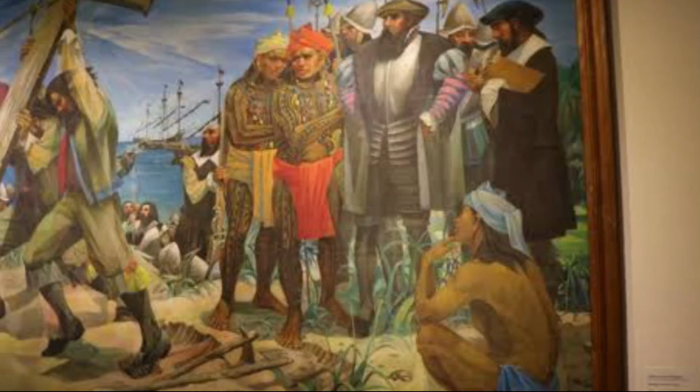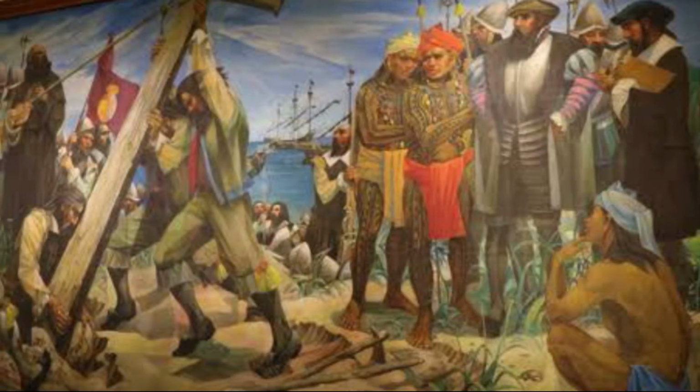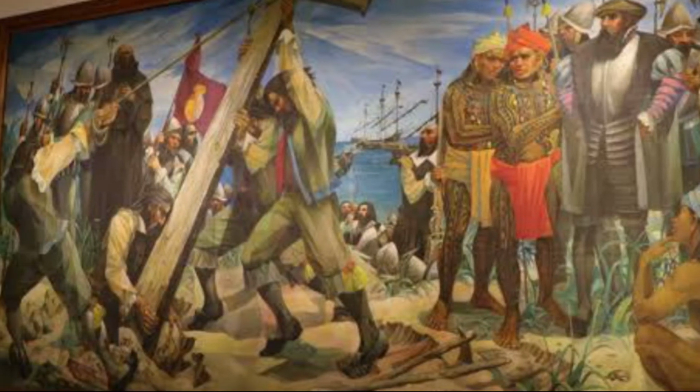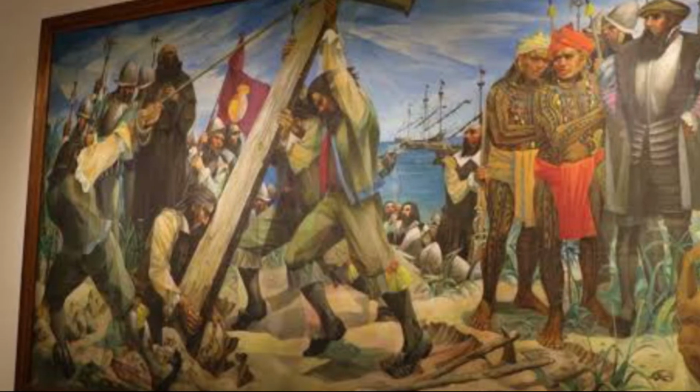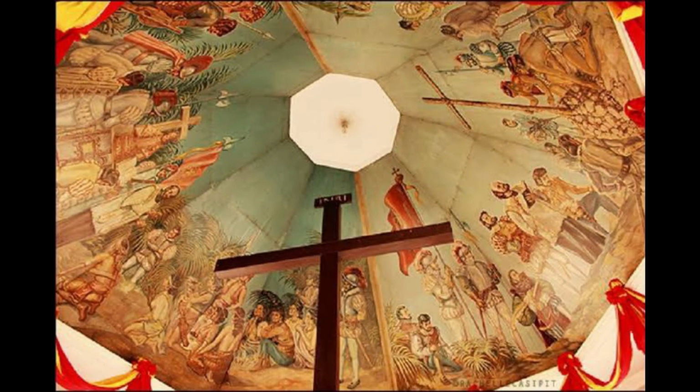Vicente Manansala depicts the celebration of the first Mass in the Philippines with his painting Planting of the First Cross, commemorating the landing of Magellan in Cebu in 1521. This work was commissioned by the national government in 1965 to celebrate 400 years of the Christianization of the islands, as the actual introduction of the Catholic faith was in 1565 with the arrival of Miguel Lopez de Legazpi. The original cross still stands in a special memorial in the city of Cebu and is a favorite tourist destination.